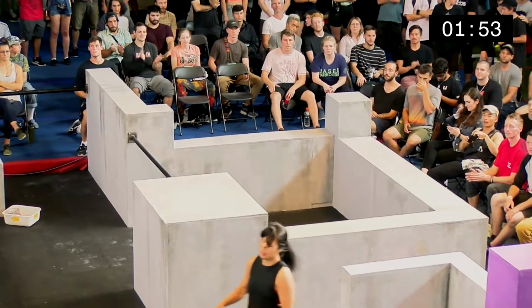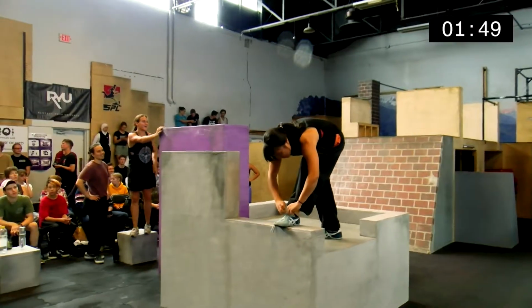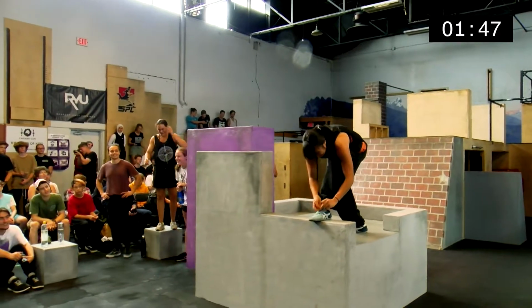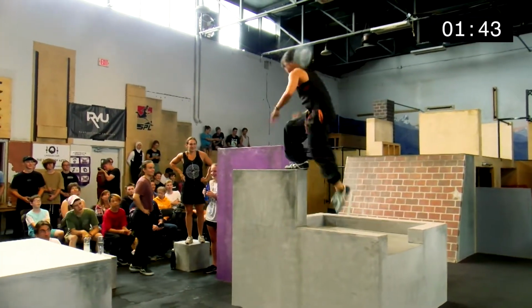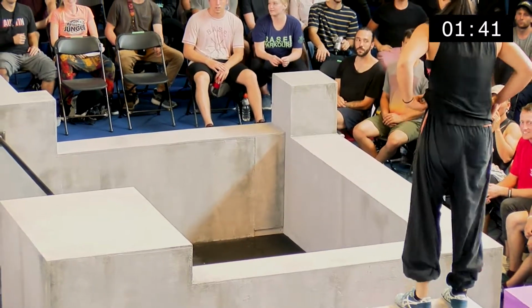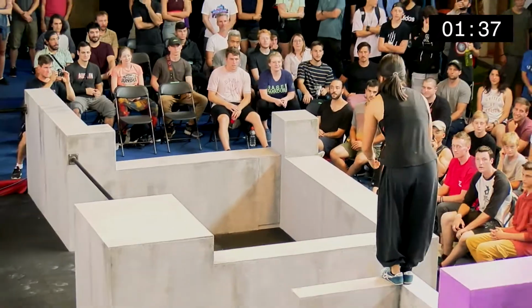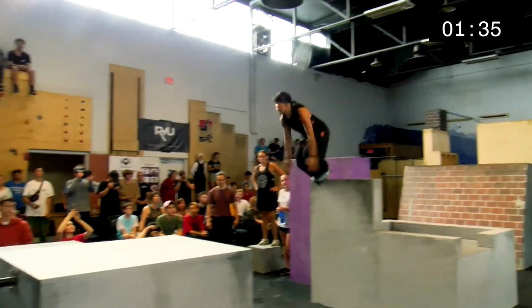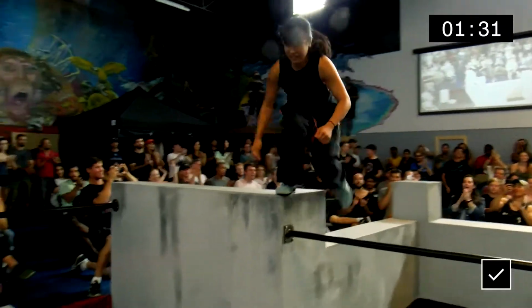Great work there. You could see she had the power, came in a little too straight, not quite enough up on that second jump. And the shoelace came undone. The dreaded shoelace. That is a big rip in a competition format like this where you only have 2 minutes. See if we can get a better set on this. That's the one. Very nice.